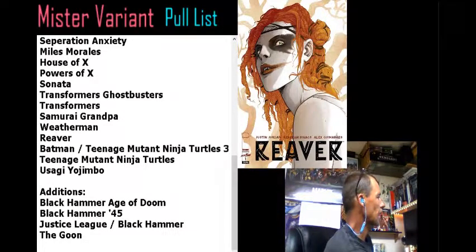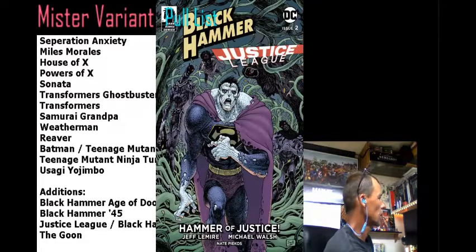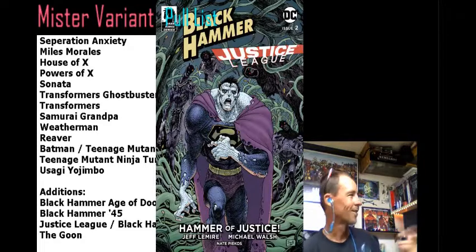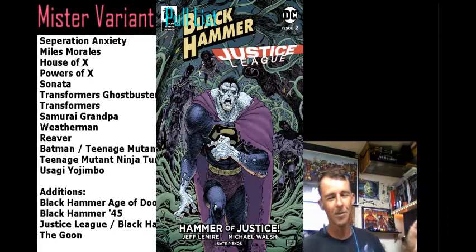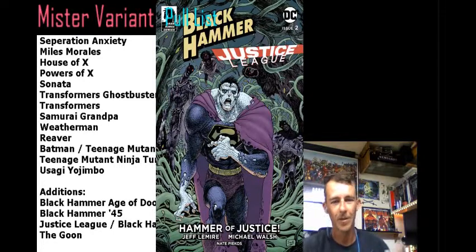Justice League Black Hammer. Let's see, bring it up here. There we go. And this art on this picture. Yeah, I'm looking to my left because I have a monitor over here also. The art on this picture is super awesome, but I have issue 1 and 2 coming in the mail.